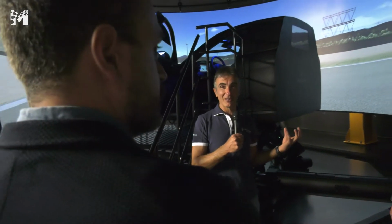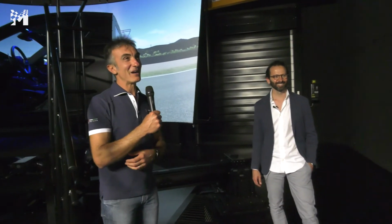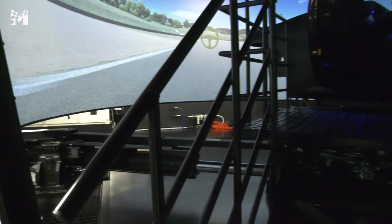Lucky for the driver, it's a single day on the track after having tested in the simulator in the days before. The bad thing about the racetrack is that the facility closes at 6 o'clock.